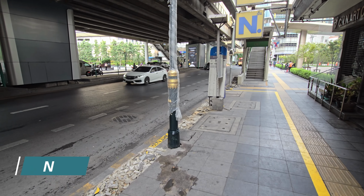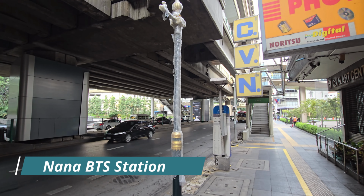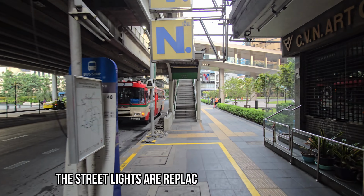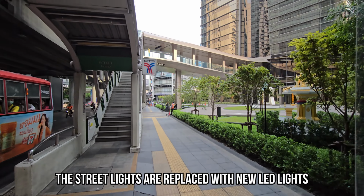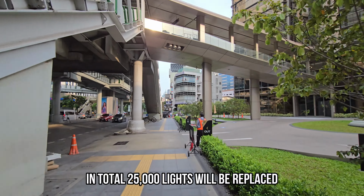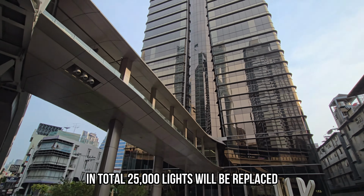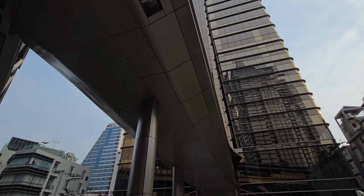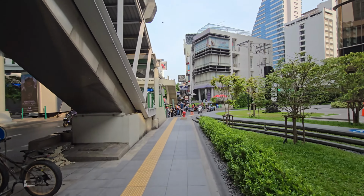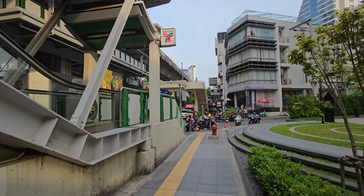Here on Sukhumvit Road, they already took the wires out a couple of years ago, and they are now beautifying the road by putting new light poles here. By the way, this is the new JLK office tower. But as you can see, it looks a lot clearer if you don't have all these wires hanging around.